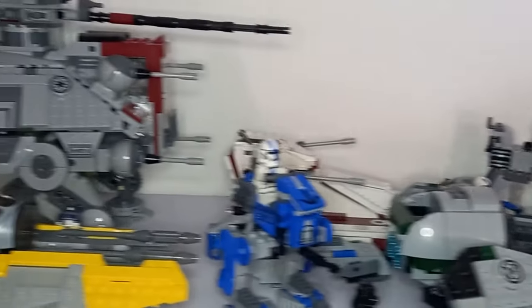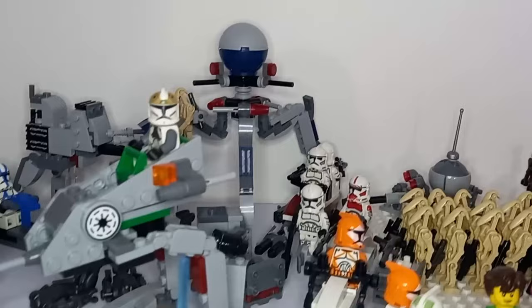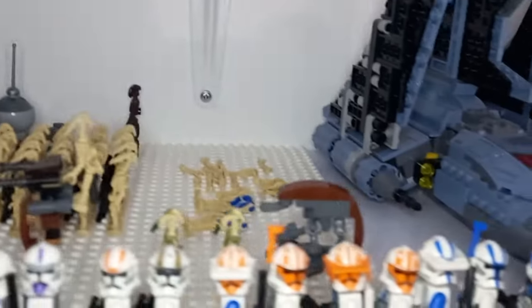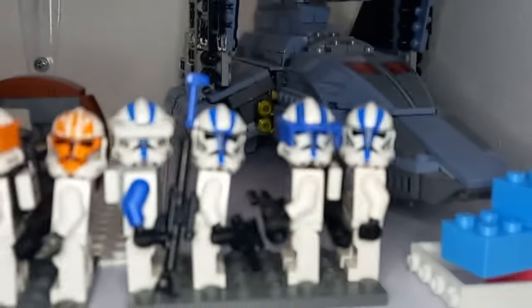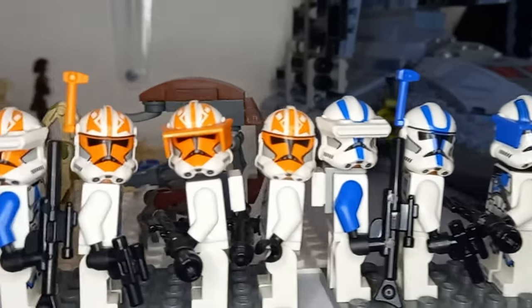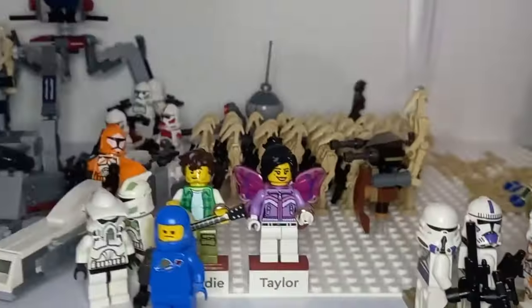And then just a bunch of Clone Wars vehicles, a lot of custom walkers and different custom ships alongside actual sets there, and you can see the newest battle pack just at the back with all the clones, and we've got a few different clones out front here. If I can move my mic out of the way, you can see the 501st battle pack here with the heavy assault officer and specialist, and I've also mimicked that using the 332nd battle pack, and then a few of the other phase two clone troopers that we've got pretty recently.